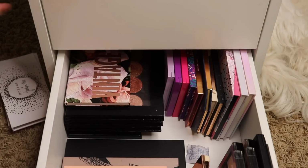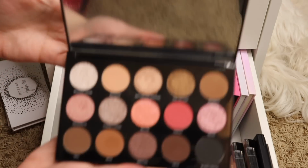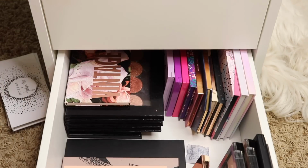Okay, I don't know where to put these for now. All right. This is the Morphe 15B Brunch Bay palette. I do really enjoy this palette, but it's not one I reach for. If I'm going for a neutral palette, this is not the one I grab. So I'm going to get rid of that.